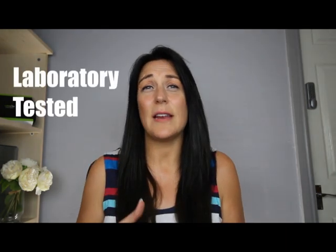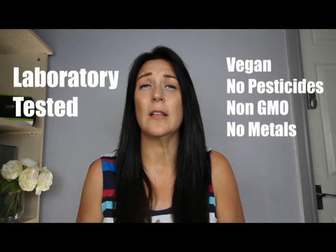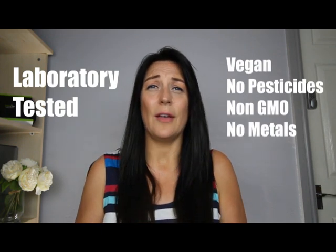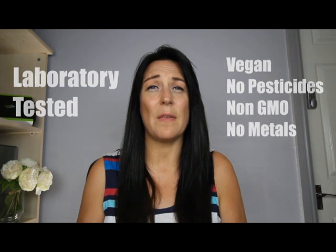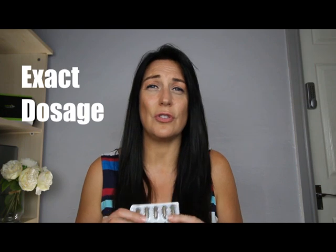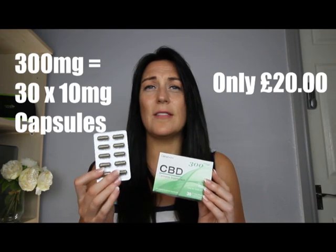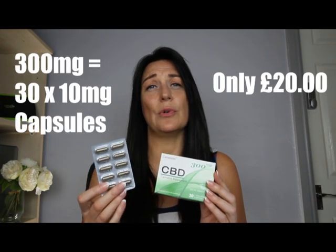They have been tested at a third-party laboratory as well, so you know that they've got no pesticides, they're non-GMO, they've got no heavy metals in there, and they're packaged in a GMP facility, so they are very safe to use. You know that each capsule has got 10 milligrams of CBD for an exact dosage. So there's 300 milligrams in the packet, which means that you get 30 times 10 milligram capsules.